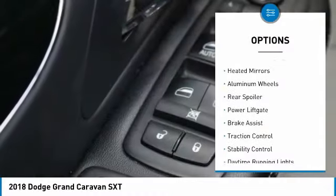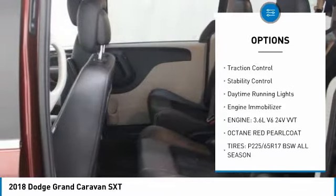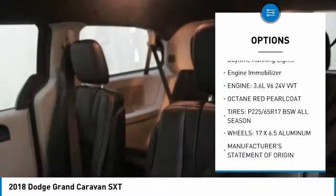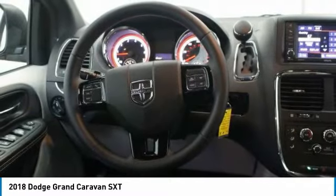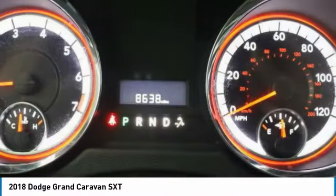Here are some of this vehicle's great options: tire pressure monitor, heated mirrors, aluminum wheels, rear spoiler, power liftgate, brake assist, traction control, stability control, daytime running lights, engine immobilizer.